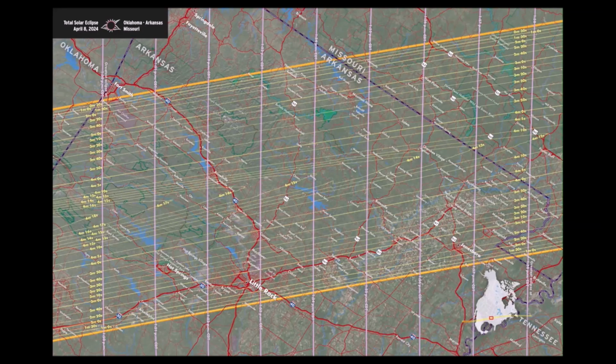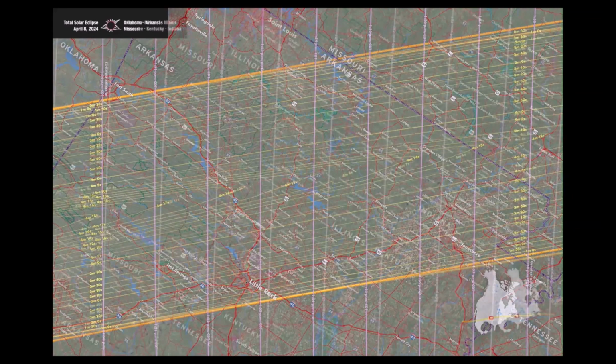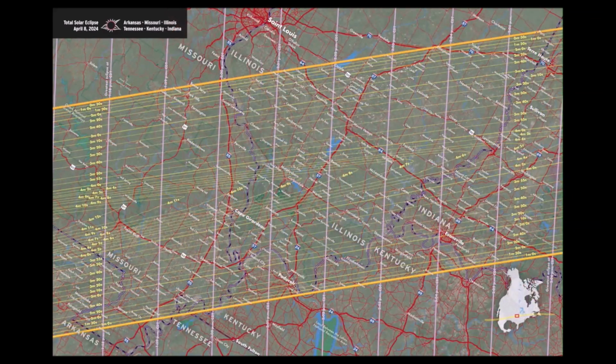And the information that you can get from these pages, this shows you the times of greatest eclipse. So this area here has greatest eclipse at 2:03 p.m. Central Daylight Time. That's how you would read that, in a duration of 3 minutes and 40 seconds.